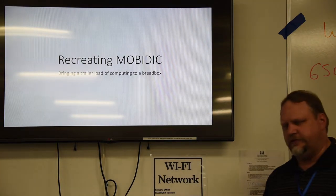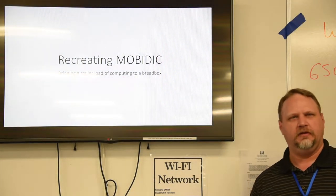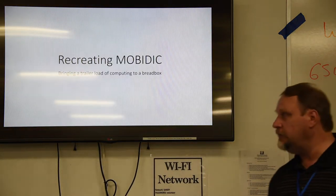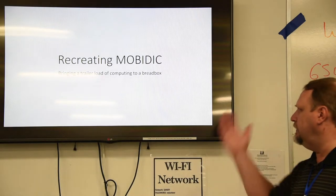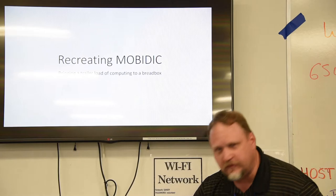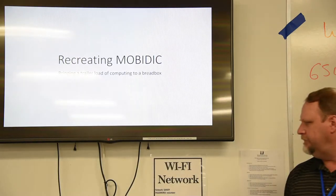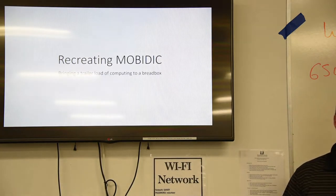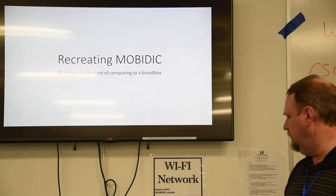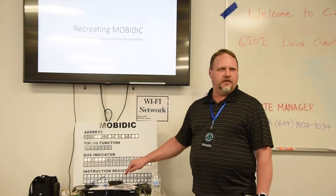So I had to do a lot of research to get to that point to figure out what exactly makes this tick. What are the pieces on this thing, and how can I start to recreate it in a more modern environment? So, recreating MOBIDIC, I thought, bringing a trail of computing to a breadbox. Right now, I'm doing stuff with this Arduino. It's actually an Arduino Mega. It's basically a microprocessor system that you can program using a language very similar to C or JavaScript. And there's probably as much computing power in there, if not more, than what the MOBIDIC was capable of.